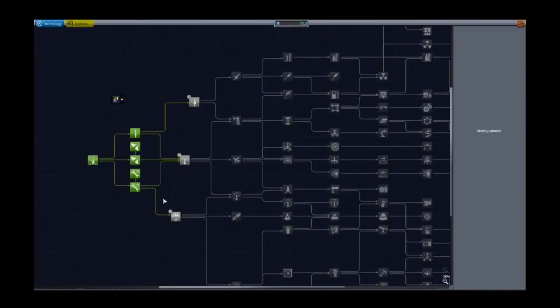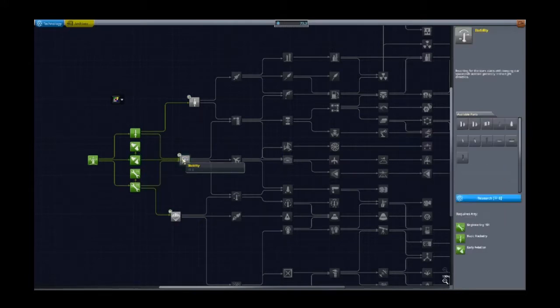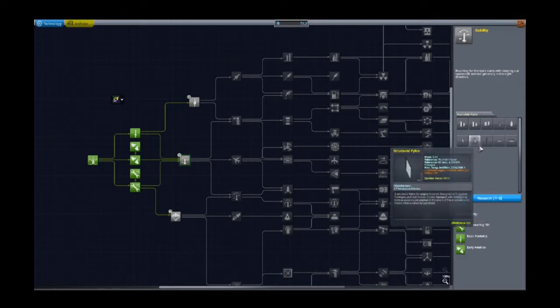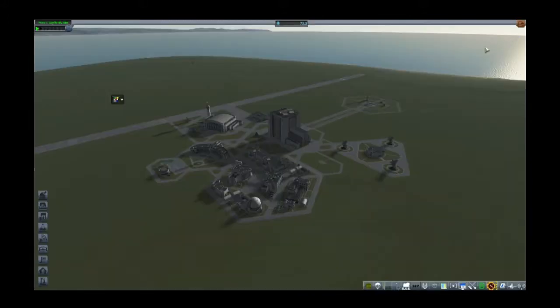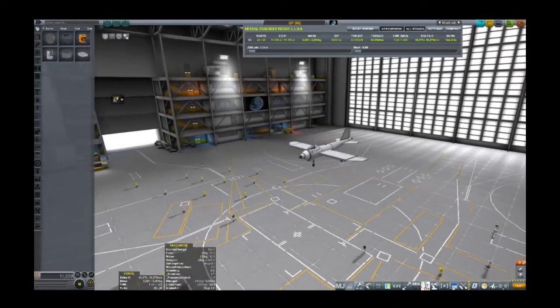So what I've done is I've researched early aviation to get the wings, with a goal of heading towards getting decouplers and launch clamps and air brakes and things like that. I need to go through this plane path to get the parts, so I may as well use them. And I've built a plane off stream because sometimes it can be a little bit boring, and it's not the most entertaining thing to watch me try a bunch of parts and see what fits and what doesn't fit.